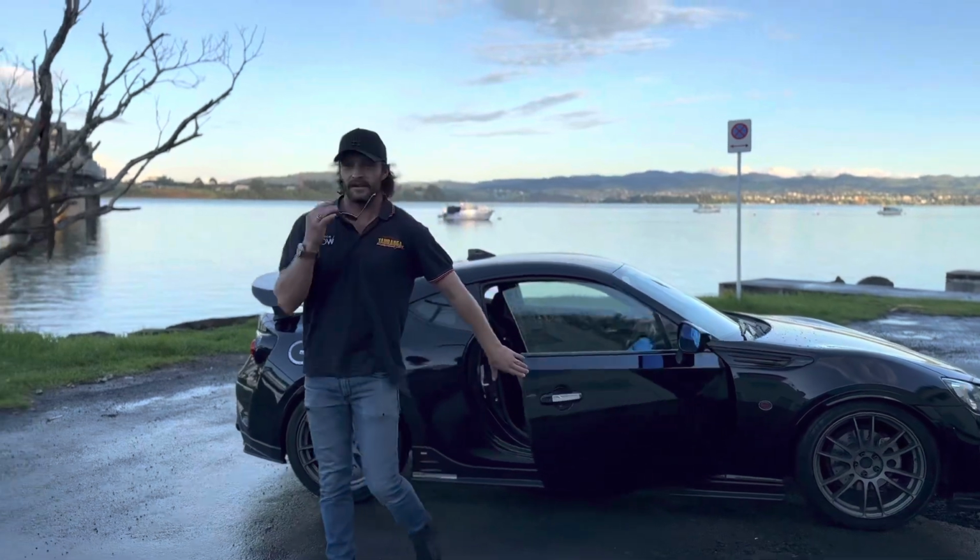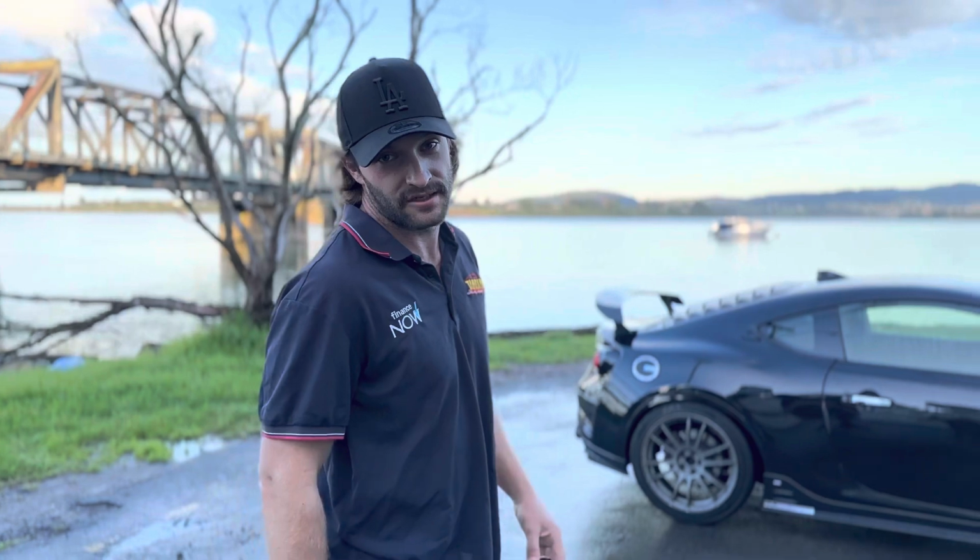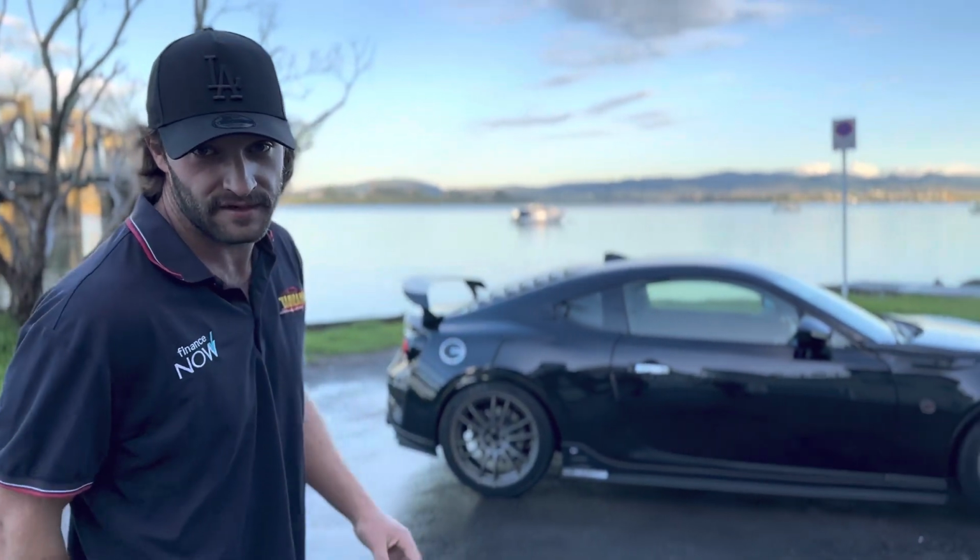Guys, Taylor from Tauranga Cars here, and today we're looking at a 2017 Subaru BRZ with an HKS Supercharger kit and a shit ton of mods, all certed and fully legal.